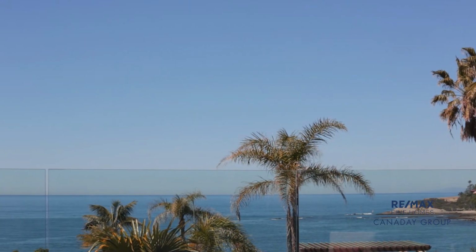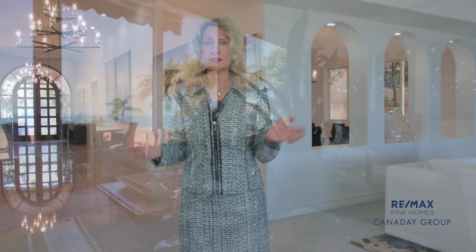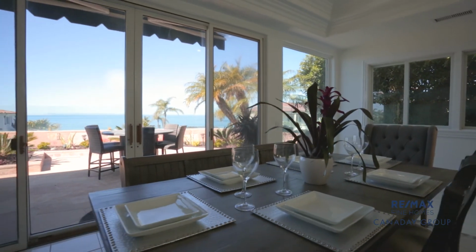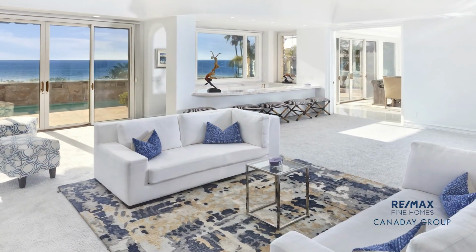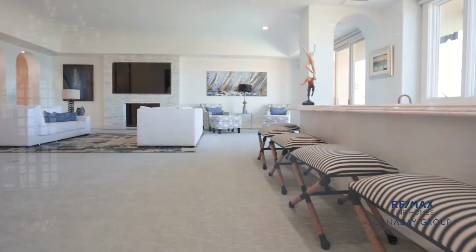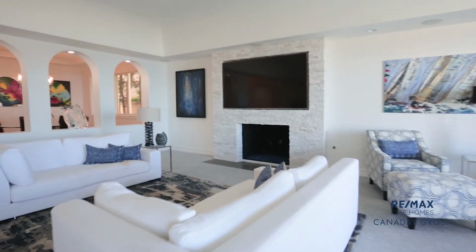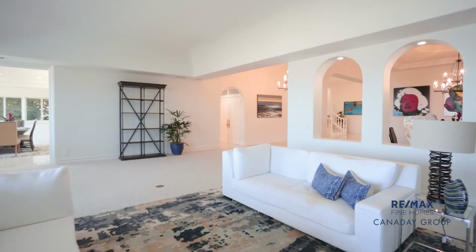The views from this 4-bedroom, 3.5-bath, over 4,500 square foot home are fabulous. From the kitchen, from the breakfast room, from the bar, from the living room, from the dining room, all the views are just amazing. And the home is turnkey gorgeous. So wait until you see this home.